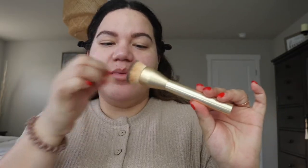So I'm gonna be using this Sonia Kasha. This is the Flat Top Foundation brush. It doesn't have anything. I think it cost, well, at the time I got it, if I'm not mistaken, about $5 to $10. Right now, it probably can be more expensive, but I got these in 2017, maybe 18. I don't remember, but yeah, something like that, and I have been using it a lot. I do enjoy this brush.